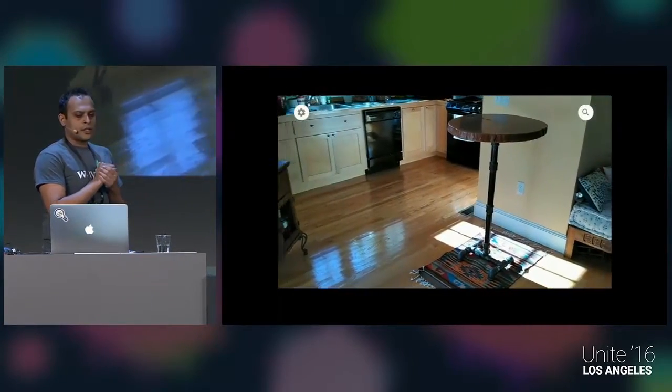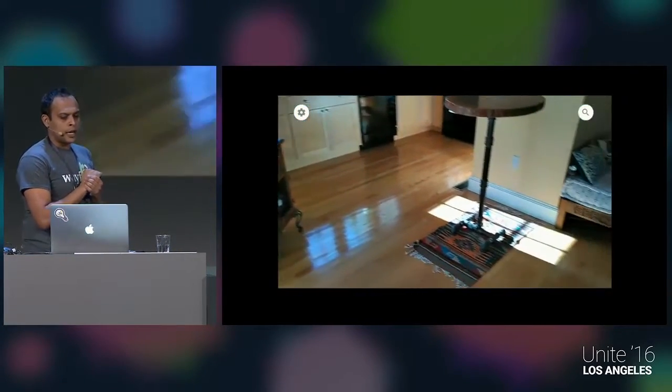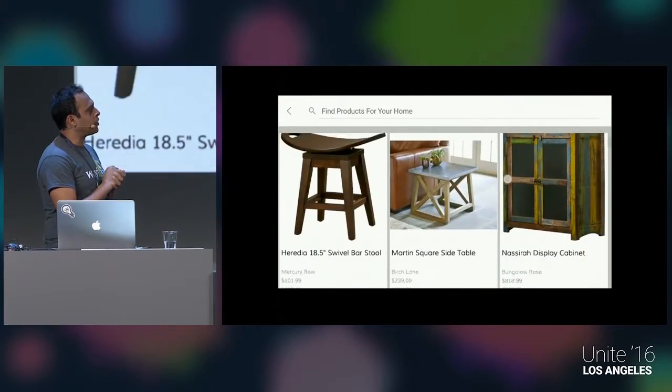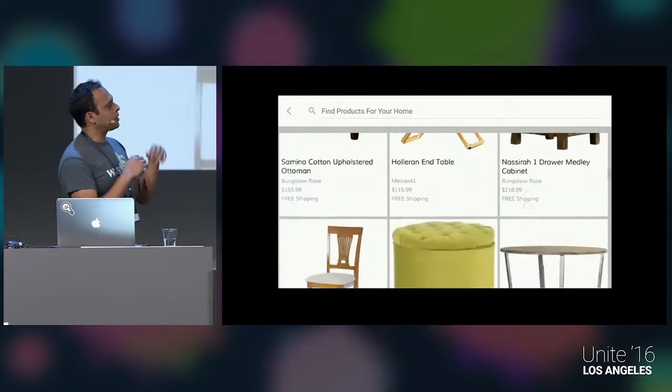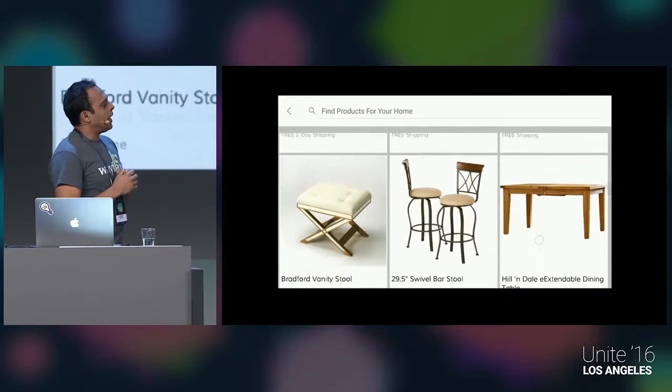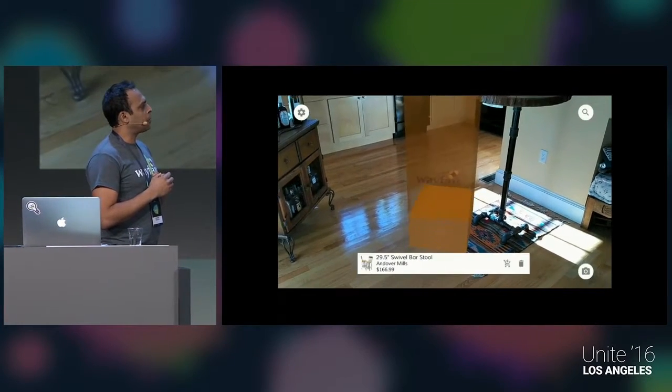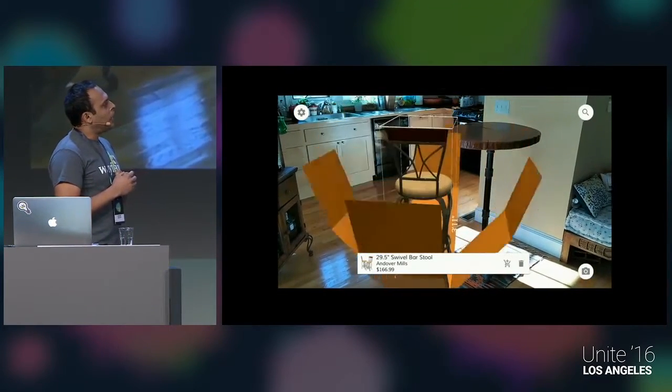So this is work that we did on Google Tango. It's an app that we call Wayfair View, where you can actually see furniture in your room before you buy it. So I'm just searching for bar stools here. I like that particular one. I'm going to try it out. So I just tap somewhere in my space, and it actually renders out.